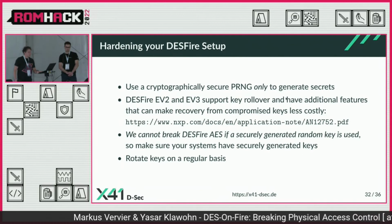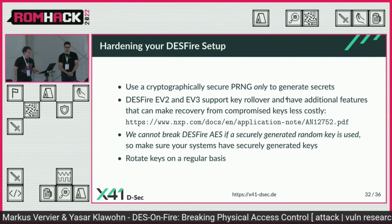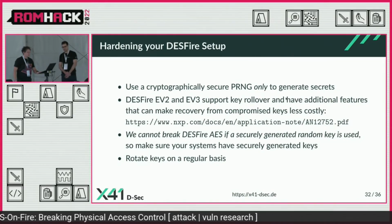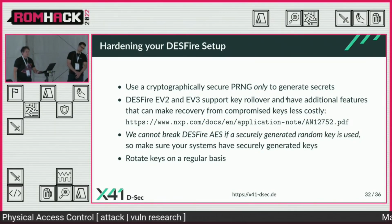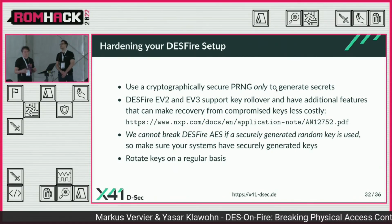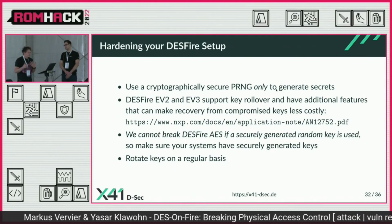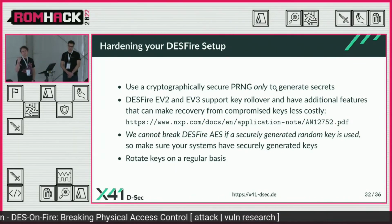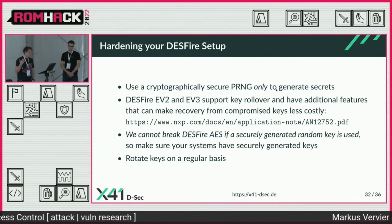Then there are newer DESFire versions. They support things like key rollover, or have additional features that can make the compromising of keys a bit more difficult, right? So there's this application note that we link in the slides that has a comparison. Key rollover, for example, means that you can deploy multiple key sets on the tags. So if one is considered compromised, you still have the others, and maybe you generate them from different sources.